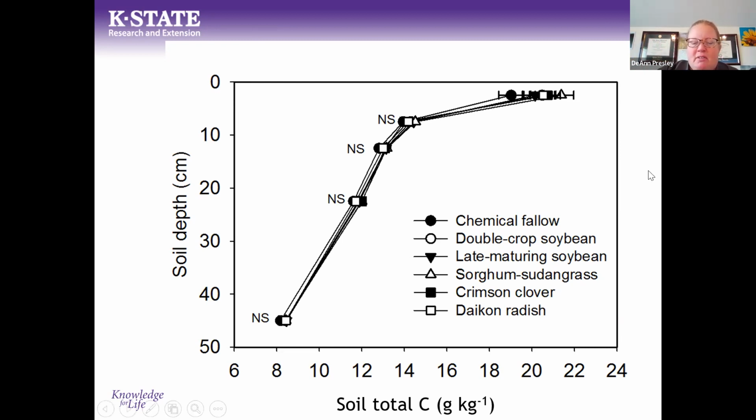So you can see here that, first of all, at this sampling time, there were no significant differences in organic carbon at any of the depths. These are in centimeters, so this is probably 7.5 centimeters, 15 centimeters, maybe 25 centimeters. But at any of these lower depths, there's no differences in carbon. So let's focus up here on this upper depth, probably the 0 to 7.5 sampling depth, so 0 to 3 inches. And there is a significant difference. The chem fallow, the one with no cover crops, has the lowest carbon, which is what we would have expected. And the one with the highest carbon is the one that produces the greatest biomass.